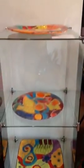And here's more of our wonderful platters. We even have our selection of art on paper, and that's all here on the display.